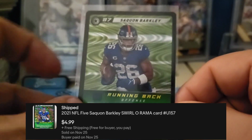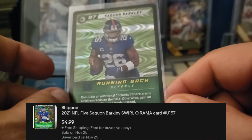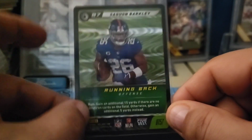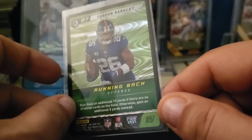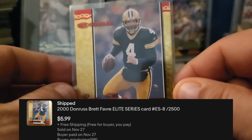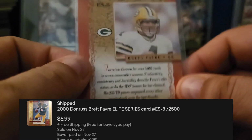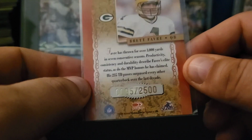NFL 5, this is the Swirl-a-rama from 2021. NFL 5, it's Saquon Barkley. Nice card there. I love the NFL 5 stuff. A '96, I want to say, Elite. This is the gold version out of 2500.